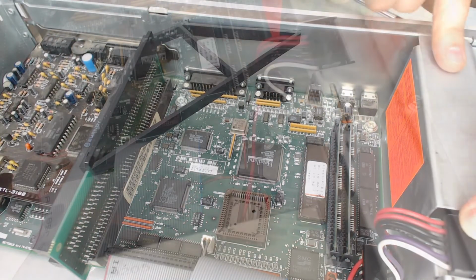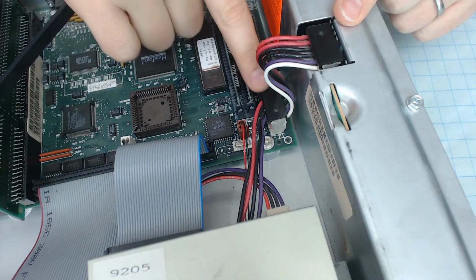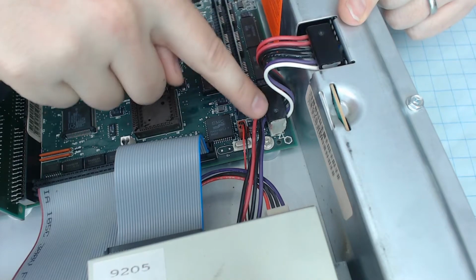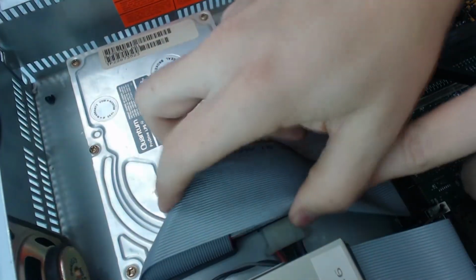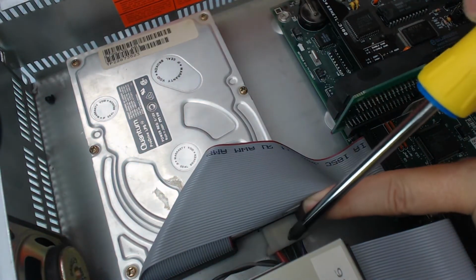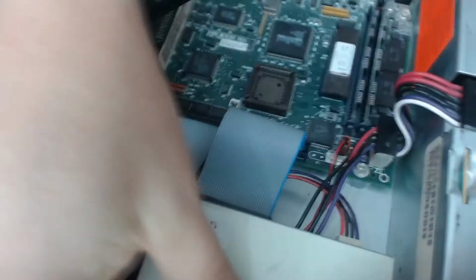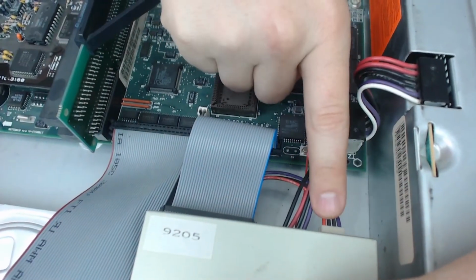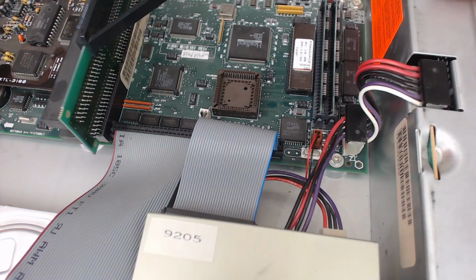So let's talk a little bit about the power. We can see here the power connector comes out of the power supply and plugs into the motherboard. However, that's not the end of the line. The power then goes this way, but it's not plugged into the floppy drive. It actually travels under the floppy drive and to this connector right here, which is the hard drive. And then that same power connector travels again back to the floppy drive, and one power connector daisy chains and connects all 3 devices. Just this one connector here. And again, only 25 watts of power is all it needed to run the entire machine.